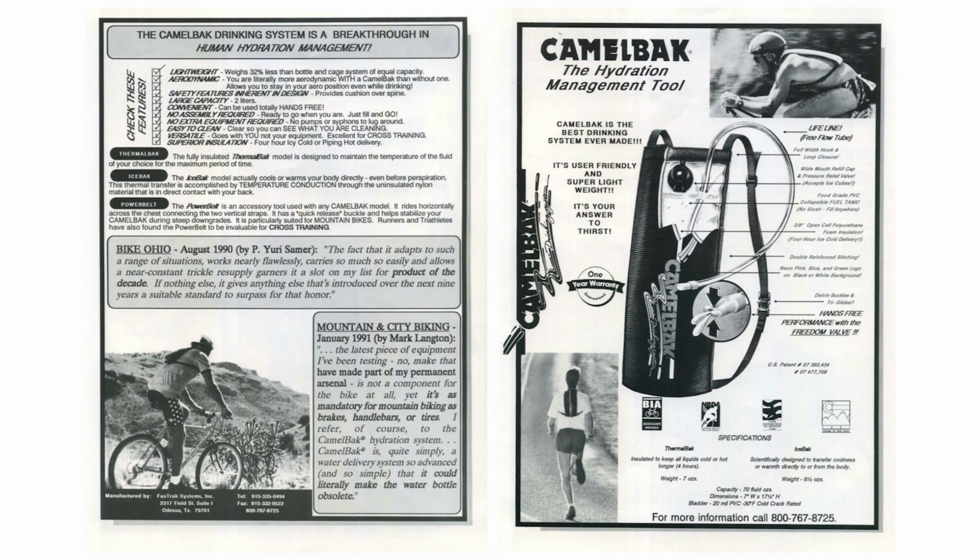Camelbak was founded in 1989 by Michael Eidson, who devised the idea during a bicycle race in Texas. So he rigged an IV bag, filled it with water, and put it in a tube sock, and then attached it to a hose, which he then pinned to the back of his jersey. So this makeshift contraption eventually evolved into the first Camelbak hydration pack.